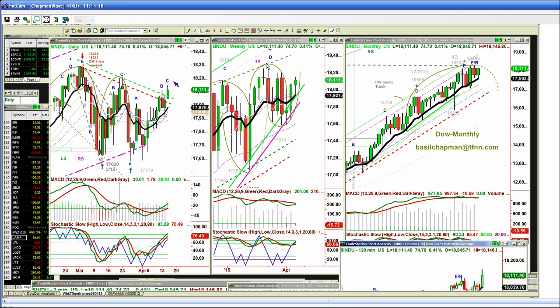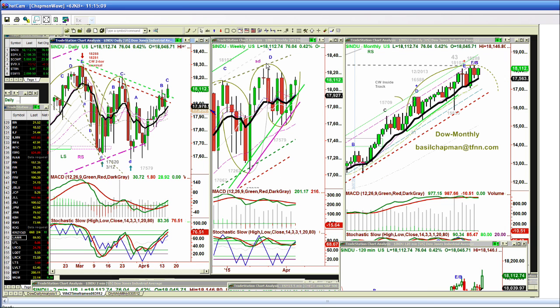18,111. We've gone to leg C. Everything about it says I've gone from a buy signal to a buy mode. There should be a D. We're above that retracement, that downtrend channel that I call the inside track repellent zone. Unless we close deeply back into it, that would take us down to 18,050. If we go under 18,050 by the end of the day, not good. But so far, this is what it looks like.